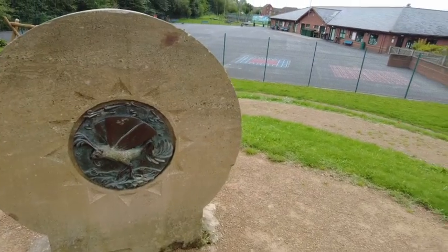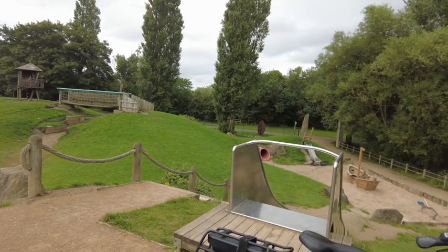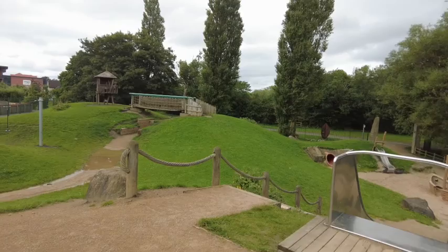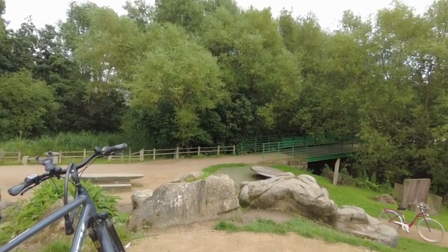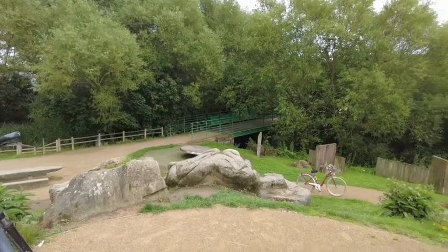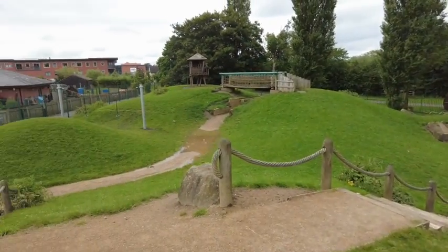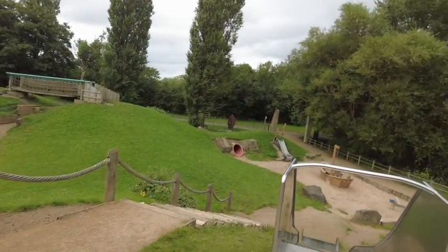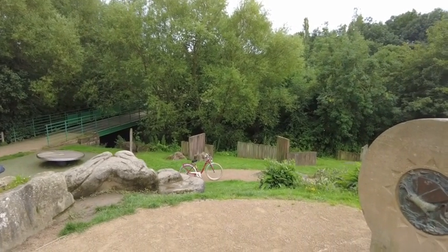So this area here is, as you see on the map, to the west of Darlington Centre, and it's Cockerton and Faverdale. And this place here used to be all industrial. It was all factories, and now it's been changed since the 80s into a conservation land with statues, play park, Marks and Spencer's. But what we're going to do is follow this path all along over the bridge and see what there is. So we're going over the bridge, we're heading out into the unknown, to see what is around here.